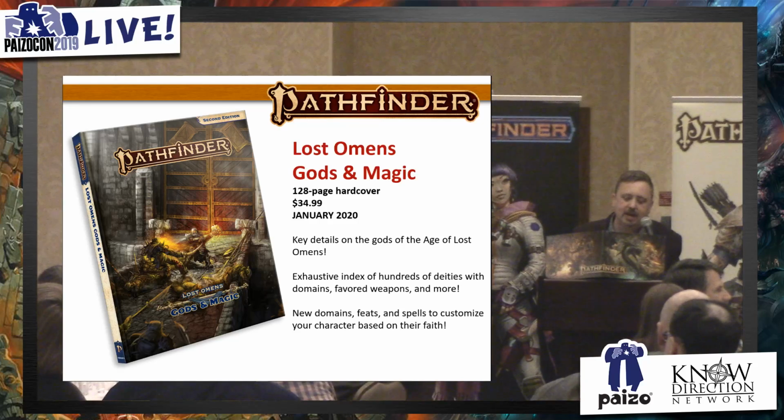It's going to have new domains. It's going to have new feats that are specific to different faiths. It's going to have spells to customize your character based on their faith and so on. So this is not just a book for clerics and champions and druids. This is a book for everybody.